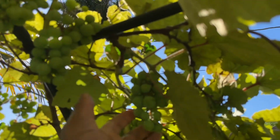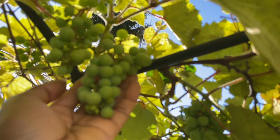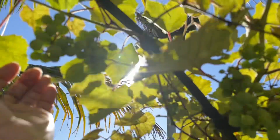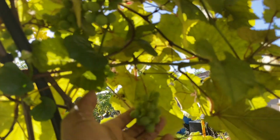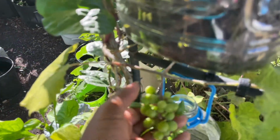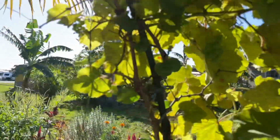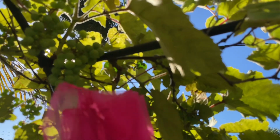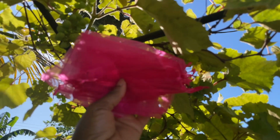My grapes, y'all see how big they are and how beautiful they are. And can you also hear the little birdies in the background? And those birdies, they are not afraid to partake of my labor of love. So guess what? I am going to be protecting my babies today from those birdies.